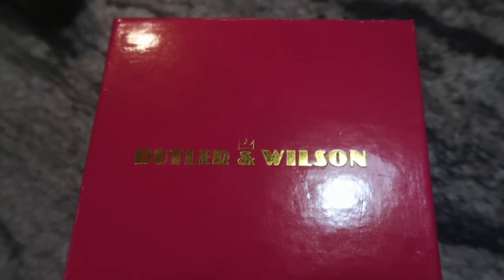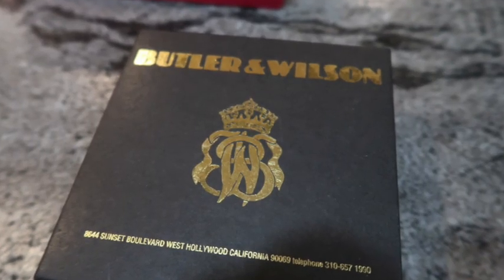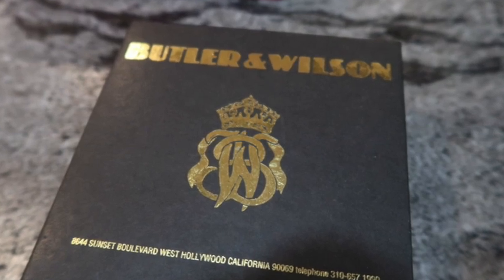The other thing that I wanted to show you is there's still a lot of jewelry available that has the original boxes. And here you'll see a couple of the different types of boxes there are. It's the pink that has Butler Wilson on the top, and that is the older version, and then the Butler Wilson, the darker one. I'm absolutely sure that that's what they're selling today.